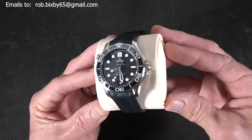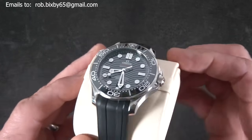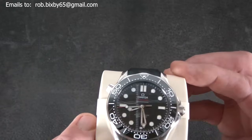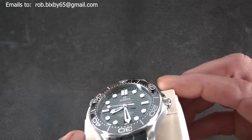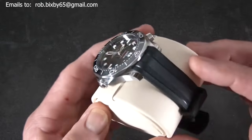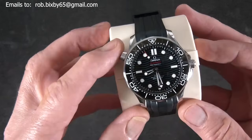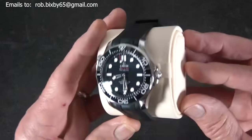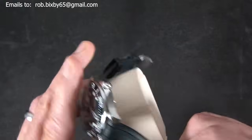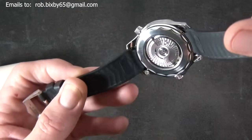Pretty spot on. The case is virtually unmarked. The polished lug tops might have just some fine lines from polishing. And I think there's one little nick. I might have done that on a strap change right there, but very small. Dimensions are 42 diameter, 50 lug to lug, 13.6 thick, and 20 millimeter lug width. Let's show you the display case back here. There's the old 8800.